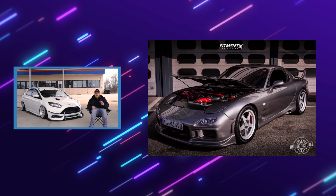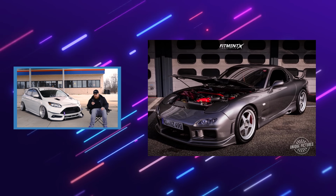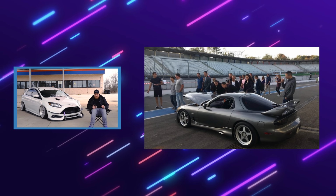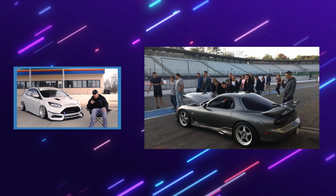Regamasters, I feel like, just suit this car very well and look almost period correct on it. It just looks good. I love the color of this RX-7. I love when they have this wing on it. I'm just kind of fanboying a little bit. I really like this thing. It looks super, super good.